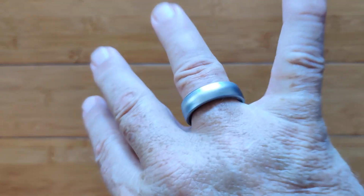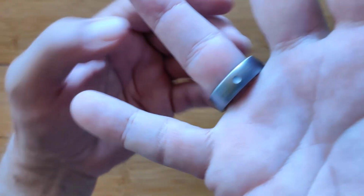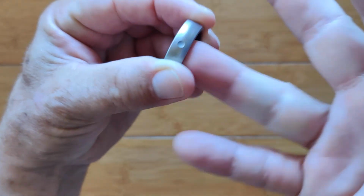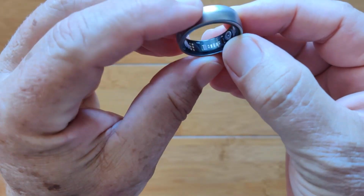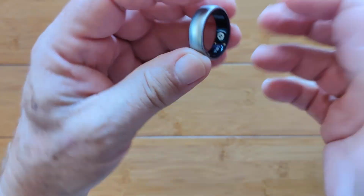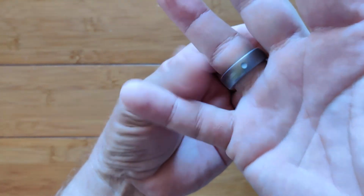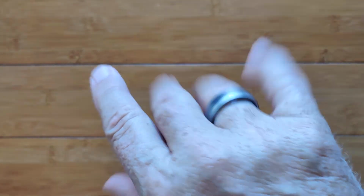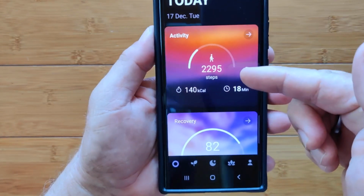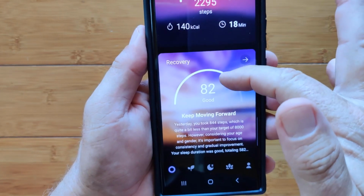This is the Nova Smart Ring in beautiful brushed titanium. It also comes in a sapphire crystal glass configuration, and it is a true smart ring with red, green, and infrared diodes in here that can monitor all kinds of features and functions in your life, your heart rate variability, and much more.